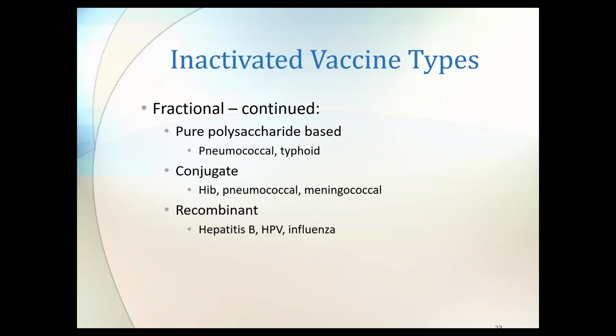The thing with the pure polysaccharide vaccines is that the immune response is usually independent of T cells, which means these vaccines are able to stimulate B cells without the assistance of T helper cells. This is kind of an interesting, unique thing. But the problem is they do not consistently work in those younger than 2 years of age, because when you're younger than 2, you have a very immature immune system.